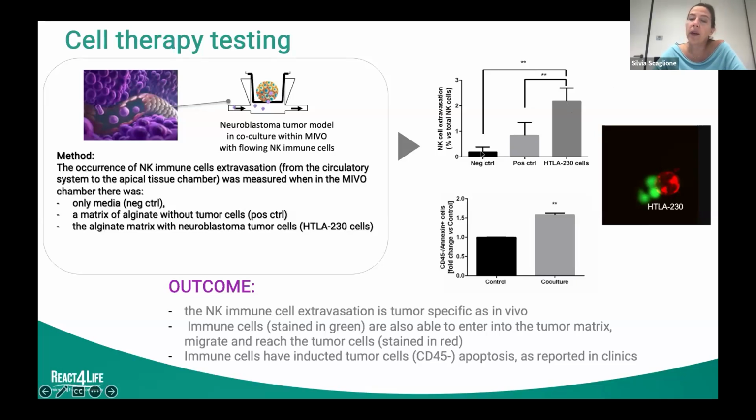And nicely, when we didn't use any tumor model, so the negative control, we found that a negligible number of immune cells were able to go up. And for the positive control, the same extracellular matrix without tumor cells but with an increase of serum, which is a strong chemoattractant, also in this case the amount of immune cells able to extravasate was significantly lower. So we demonstrated that the natural killer immune cell extravasation was really tumor specific, exactly as happens in vivo. So, extremely reliable and predictive results.